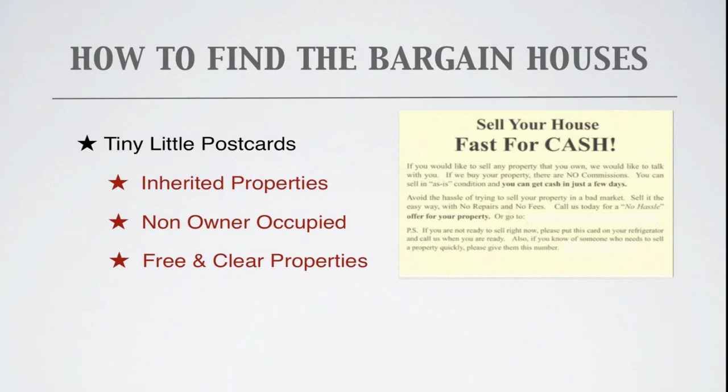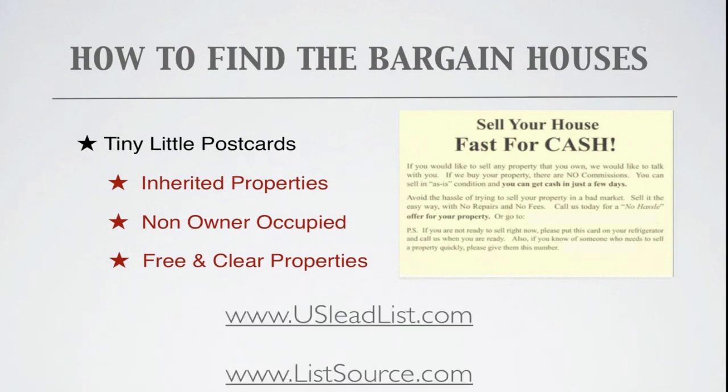So where do you get these? How do you find these people that have these golden properties? I'm going to give you a couple of sources right here. Write this down. You can go to usleadlist.com, and at US Lead List, you can buy a list of inherited properties in your area. It'll have the name of them and the properties.